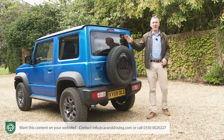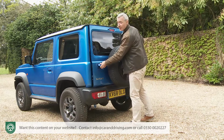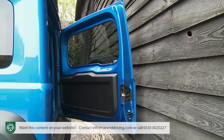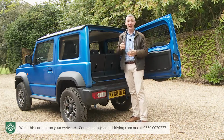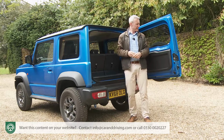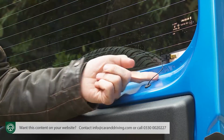Let's finish with a look at the boot. And now, as usual with the Jimny, there's a side opening tailgate which will create all kinds of awkwardness if you're trying to access the cargo area when you're backed into a tight parking space. Still, it is a feature that you'll soon learn to live with and maybe even to like. Toyota Land Cruiser customers seem to. The exposed wires connecting the heated window element do look a bit naff though.